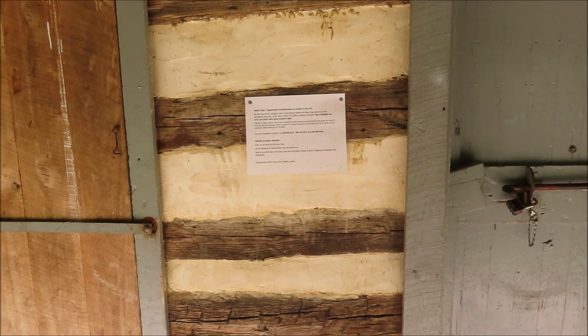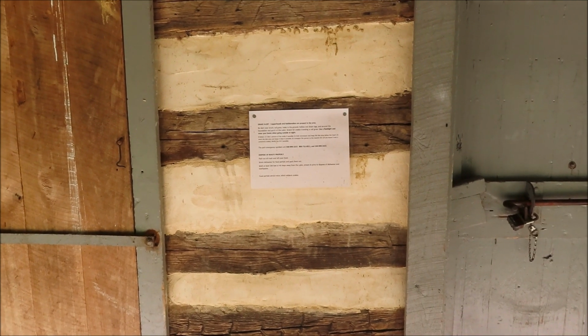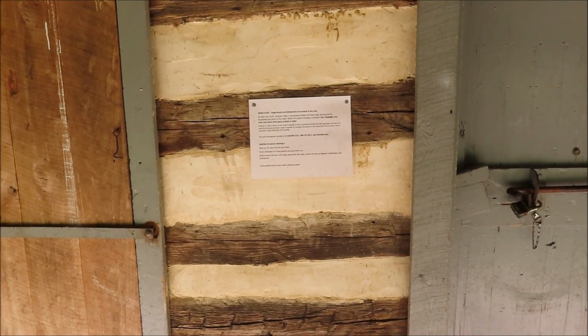I just took a picture of this sign. It's posted up on the Corbin Cabin. It's warning people about copperheads and rattlesnakes in the area.